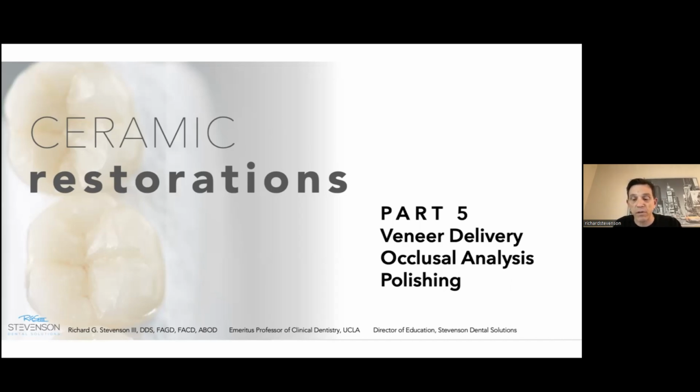There's going to be very little true science presented. Most of this will be empirical evidence based on clinical practice, having done my first veneer case in 1986, when veneers were very, very new in dentistry, and I've been with them all that time. That is a part of clinical evidence, isn't it? It's not all things you can read. It's also a little bit about those things that you experience. So let's get started.